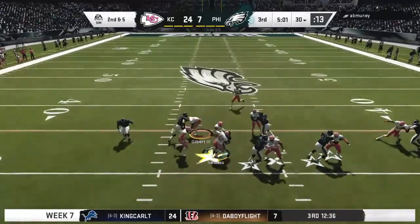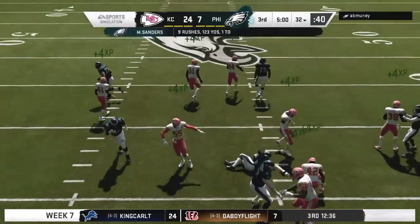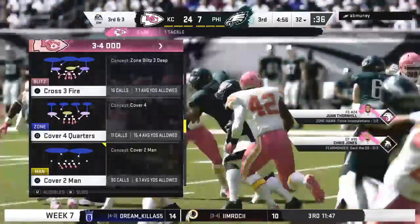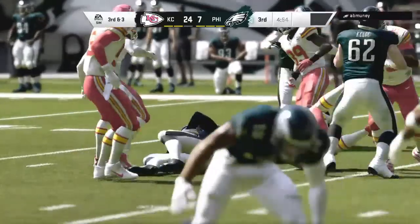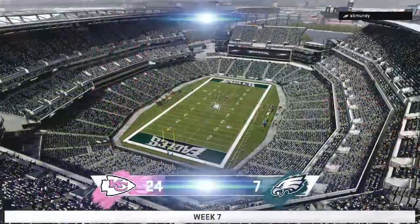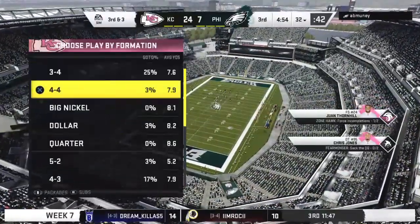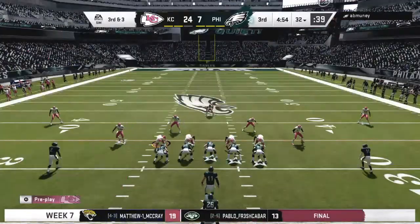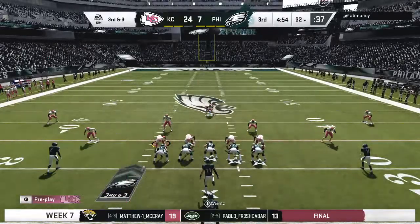Another run with Sanders. It'll be a pickup of a couple, and it leaves them with a 3rd and 3. Well, that's not a run that's going to make any of the highlight tapes, but they've been moving it well all game on the ground. It's another one that keeps them moving forward. This offense in desperate need of a conversion as they come up on 3rd down.